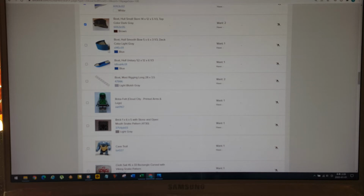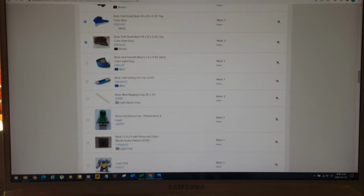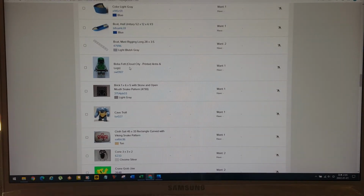And those boat hulls are pretty old, and I think I still want them, because I got the midsection. And this is a big one for the city cargo line. And some boat mast rigging, and Boba Fett. I've just put this into the list because I've learned that this is the most expensive minifigure in the world at the moment, or not. I don't know whether it has been updated or not.